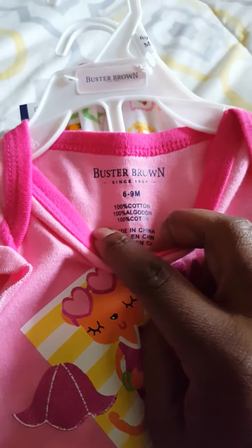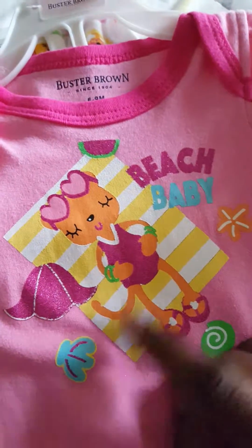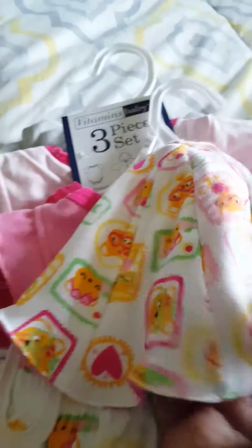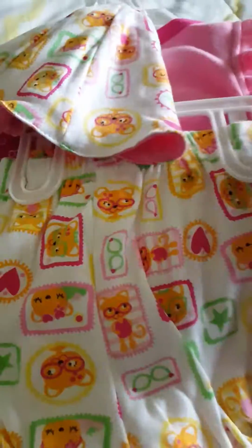And I got this cute little summer outfit she can get in before summer is over. It's Buster Brown, and it's 6 to 9 months. And it's this cute little ruffled sleeveless shirt with pink trim, and it has Beach Baby right here, a little beach scene. And then here's the cute little shorts. I just love these little shorts. And this is my favorite thing, the little hat. I think she looks so cute in this hat that matches the shorts.